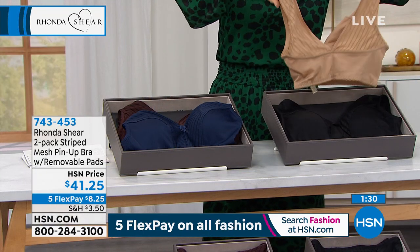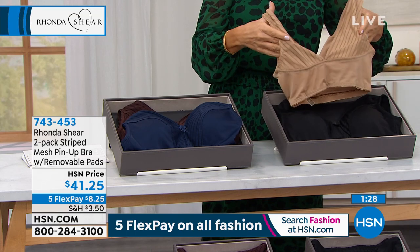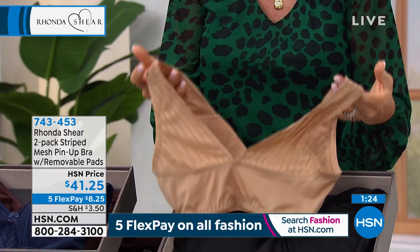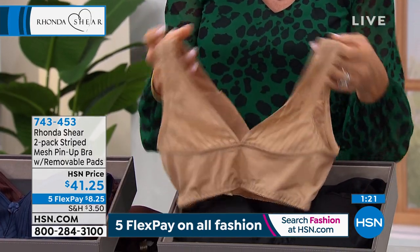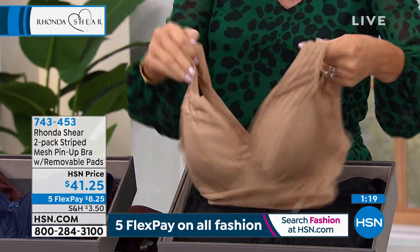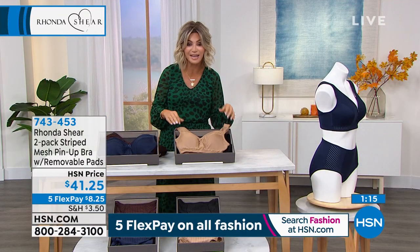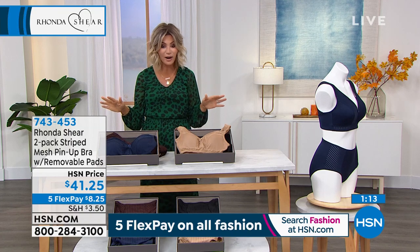So again, you still step into this one. You still have that power mesh going on. You just don't have the crisscross like you do in the other bra. They're very, very comfortable. I'll tell you, the pinup is her number one when you're looking at a little more of a fancier supportive bra. This is it. It's $8.25. All of our fashions on five easy credit card payments.